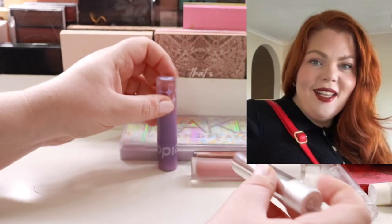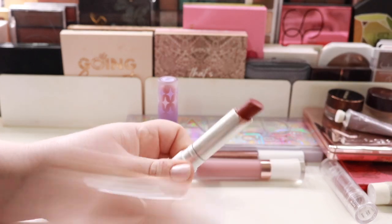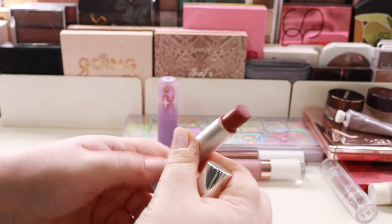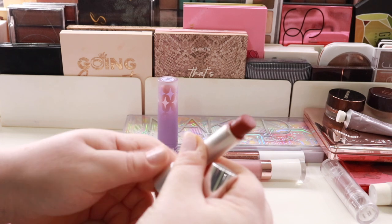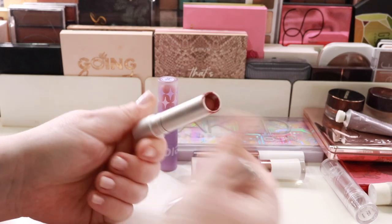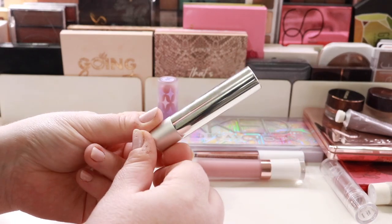Now, this is one of my favorite lipsticks, but it is off. I actually did wear it, and then I was like, okay, I'm not going to wear it again. It smells, and the actual texture has gone really rough and sticky and thick. So it's just not wearable anymore. It's such a shame. It's my perfect brick red. So I'm going to take all the product out and TerraCycle it.